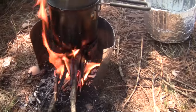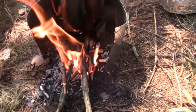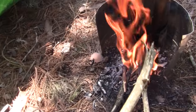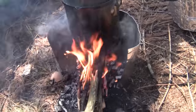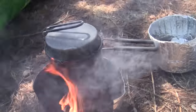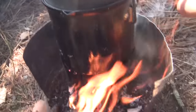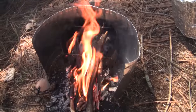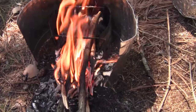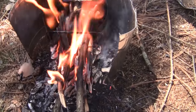Yeah, so it's going quite good now. Basically, I just keep on feeding in these sticks. Just put a new one in, and you just kind of feed it in and keep feeding it underneath or inside. They're just kind of stacked up there right now, so they're just kind of burning through. It lasts quite a while once you get them all in.